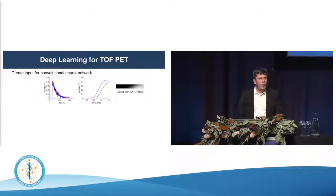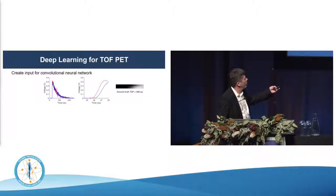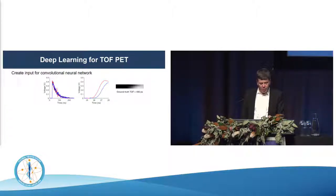So this creates the input that we can then put into a convolutional neural network. On the left-hand side at the top, you see the two typical pulses coming from a pair of detectors that, as you can see, are overlapping. Only when you zoom in on the first few nanoseconds of the rising edge of the pulse, you see that one is slightly delayed compared to the other one because of the time of flight difference. We then encode the signal intensity as a function of time with a gray level intensity. And so what you see on the right-hand side is the input to the neural network, which is a very simple image, if you like, which just corresponds to the intensity over time of these pulses. And we feed that into the neural network as our training data.